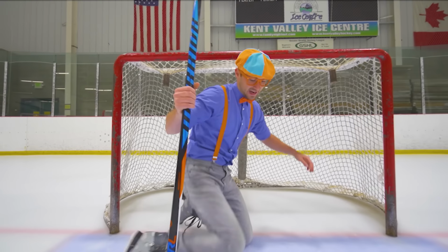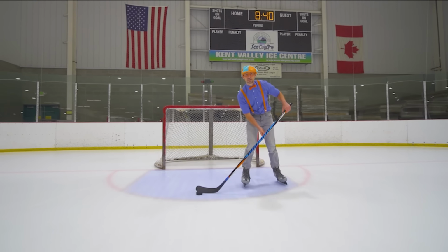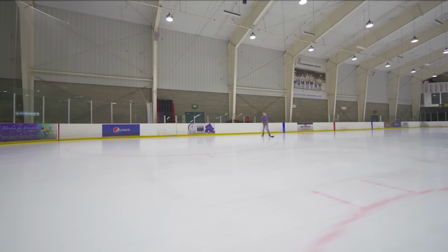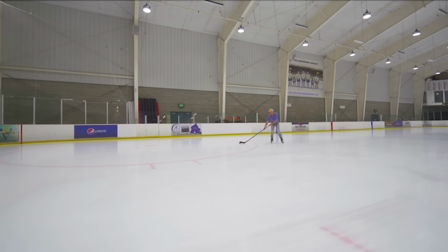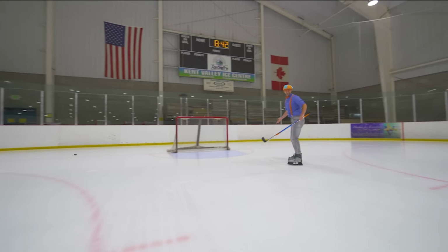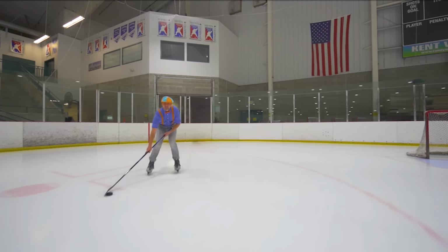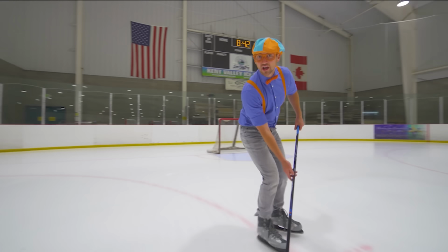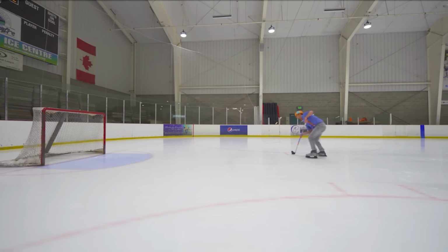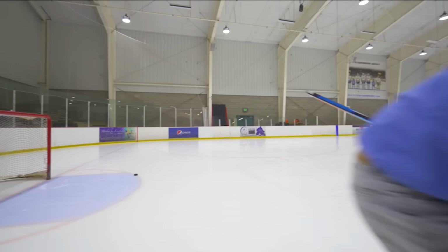All right, let's try it again. It's gonna be a little bit easier because normally there's a goalie right there. So much fun playing hockey! Because the puck slides on the ice, just like my skates. Oh, I missed! That's okay. Because when you play sports, if you miss, you just have to try again. Like this. Woo! And eventually, you'll win.